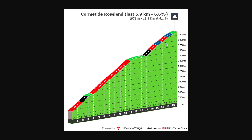But here I expect like Bjerg and maybe Grosshartner, Soler to try and drill the peloton, do whatever they can, maybe even send satellite riders in the breakaway, try with Adam Yates. I'm sure all hell will break loose. This is UAE's last chance to win this Tour, and they for sure will try to take advantage.